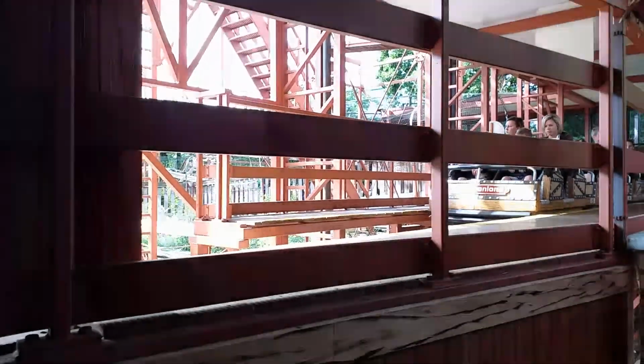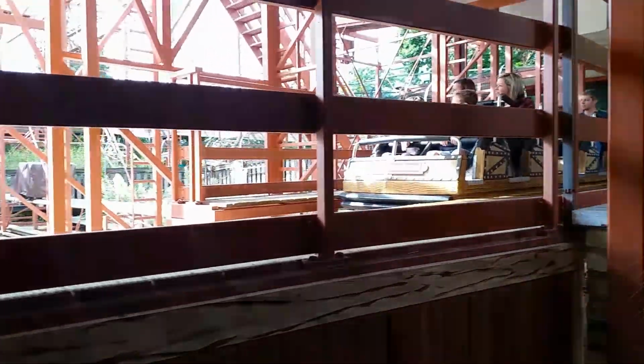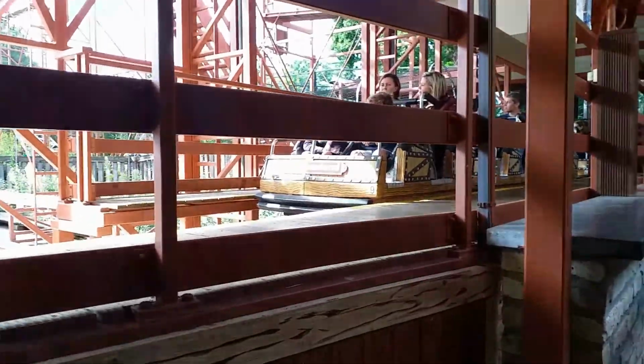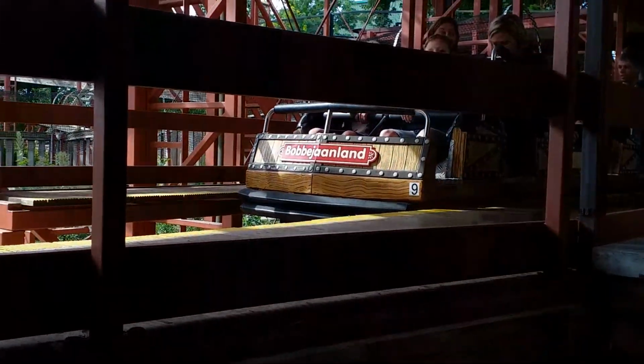So Speedy Bob wasn't anything particular to rave about. To be perfectly honest, I don't really remember much about it. Yeah, so nothing really particular about that one.